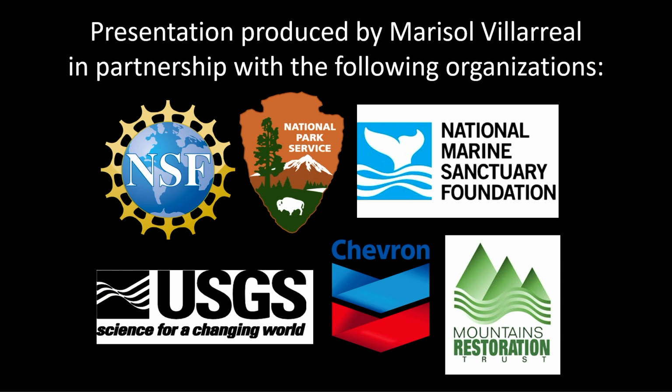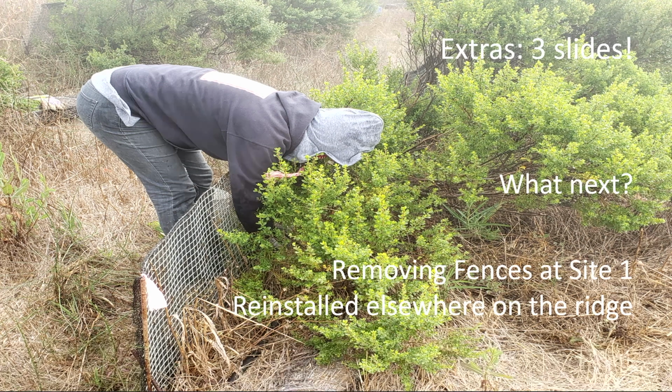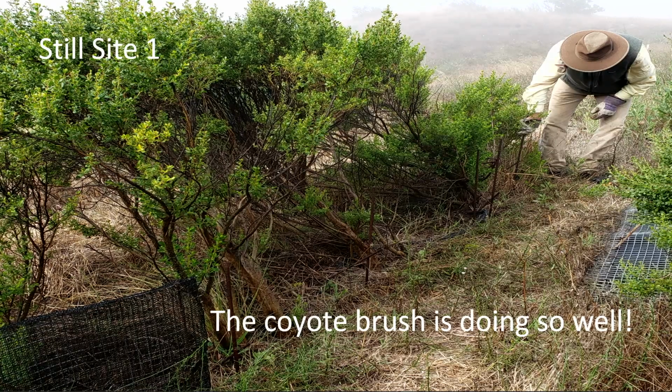I have a few extra slides. This is me in 2019 removing some of the fog fences at Site 1. You can see the coyote bush is doing really well there, and that's Dr. McEachern's husband. He helps out a lot in his free time, and the coyote bush is doing well.